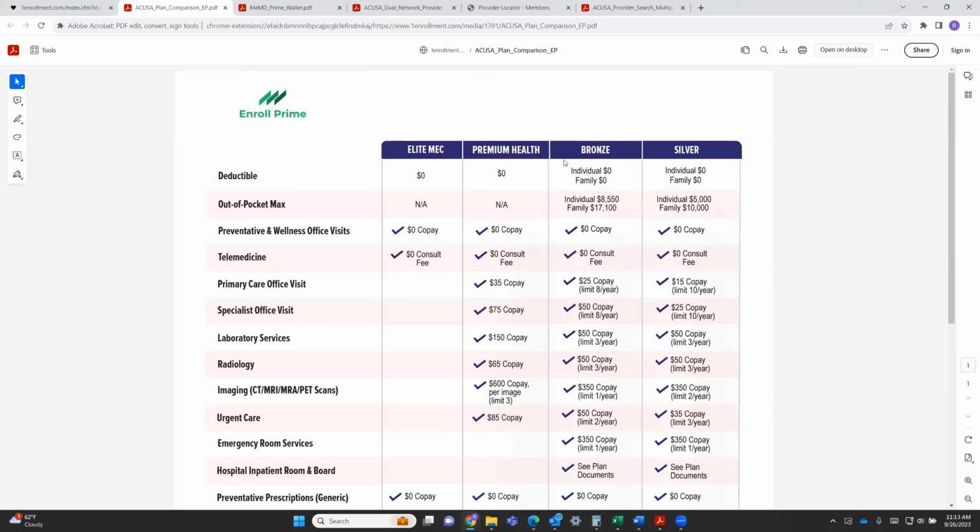If anybody is used to what a MEC plan is, in the group or individual market, minimum essential coverage plans, these 4 plans are available to the individual market at different benefit levels depending on what agents are looking to market towards.